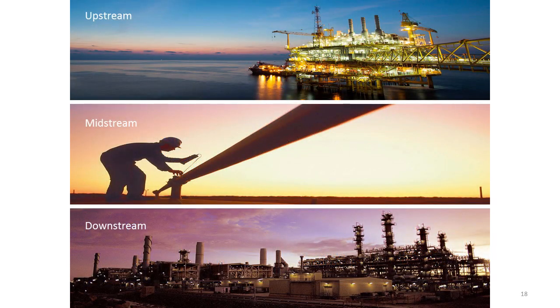Brilliant. So if I just move on to the next, we're going to talk about upstream, midstream, and downstream. Over to you, Stephen, on this one.